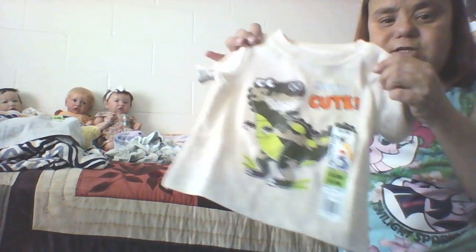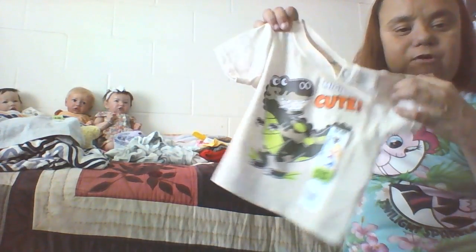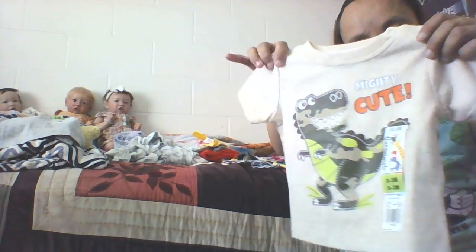And I got this stuff at Ross for Lexi, and then also at Walmart today, because we went to Walmart. I bought another one of these shirts. It has a dinosaur on it, and it says Mighty Cute. It was only $2.88. Of course, it's 0 to 3 months from Garanimals. And I already have this shirt, but Cindy said I should buy a second one so Jace and Leland can match. And then I also bought these two gray shirts with stripes.